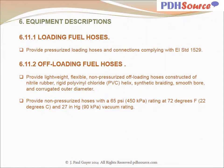Provide pressurized loading hoses and connections complying with standard 1529. Provide lightweight, flexible, non-pressurized offloading hoses constructed of nitrile rubber, rigid polyvinyl chloride helix, synthetic braiding, smooth bore, and corrugated outer diameter. Provide non-pressurized hoses with a 65 psi rating at 72 degrees Fahrenheit and 27 inches of mercury vacuum rating.